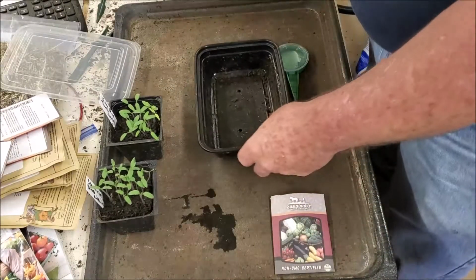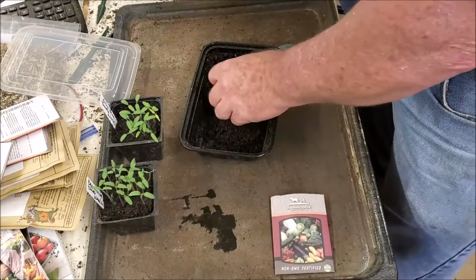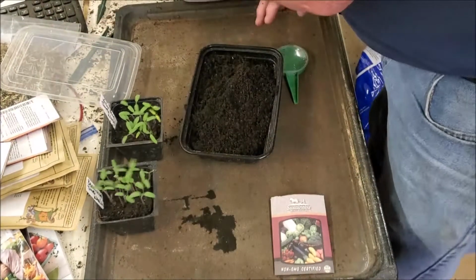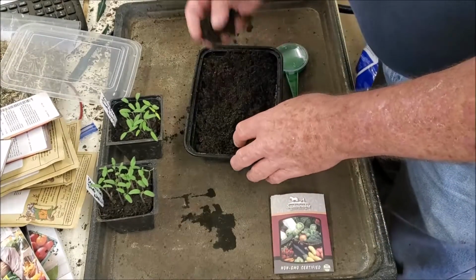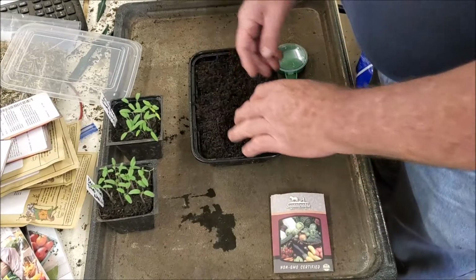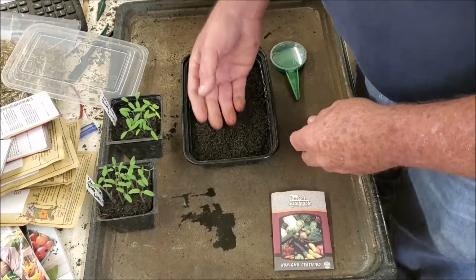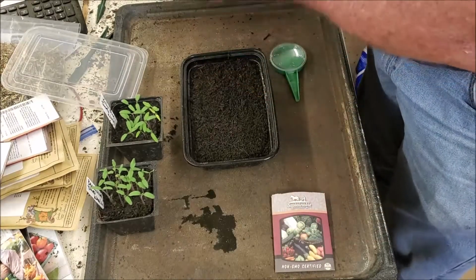All right, this isn't going to be a complicated process here, because all we're going to do is use one of these trays here. I don't think I want quite that much. We're going to put a little moistened seed starter in here, and we're going to just bounce that down a little bit, and I'm just going to tap the top enough to smooth it out.